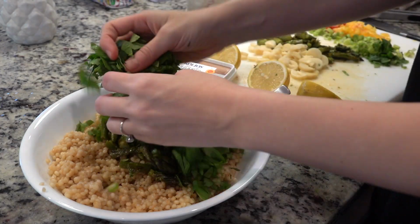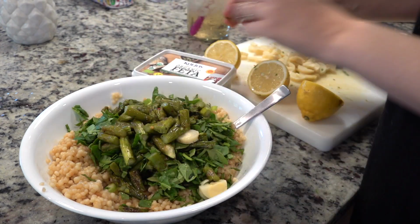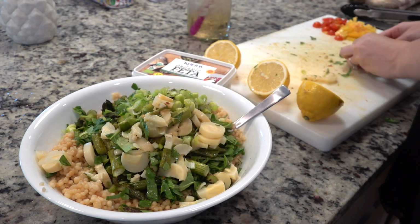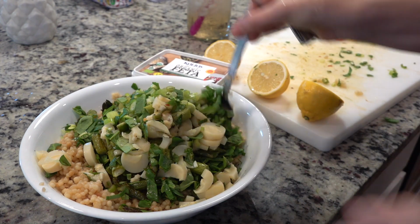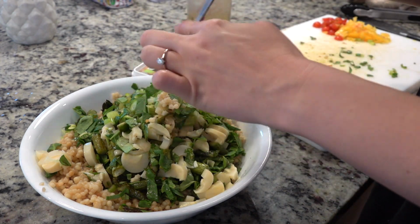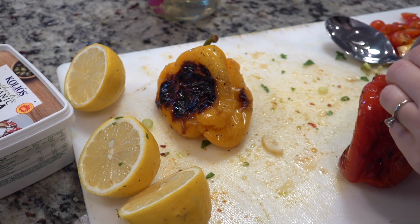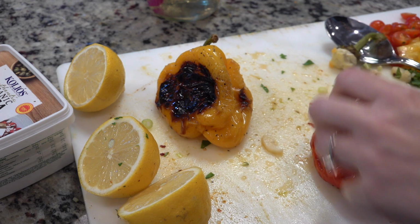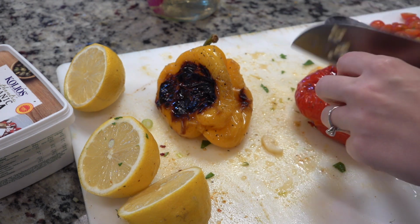Then I just took all of my chopped ingredients and I threw it into the bowl with the couscous. And then once my peppers had cooled enough for me to feel like I could touch them safely-ish, I cut out the cores and then peeled the skin from the outside to the best of my ability.